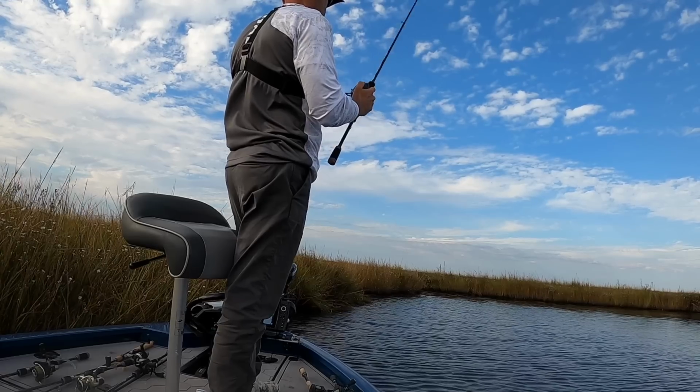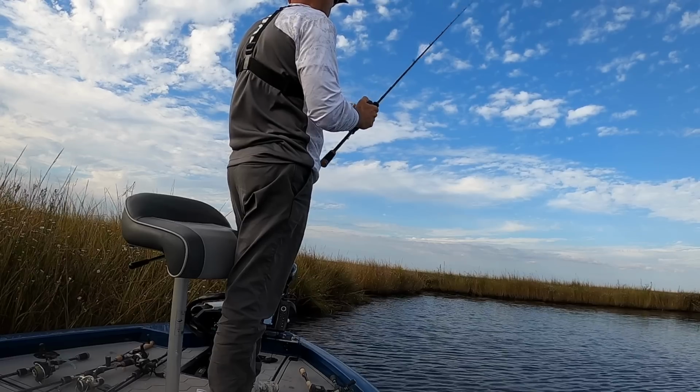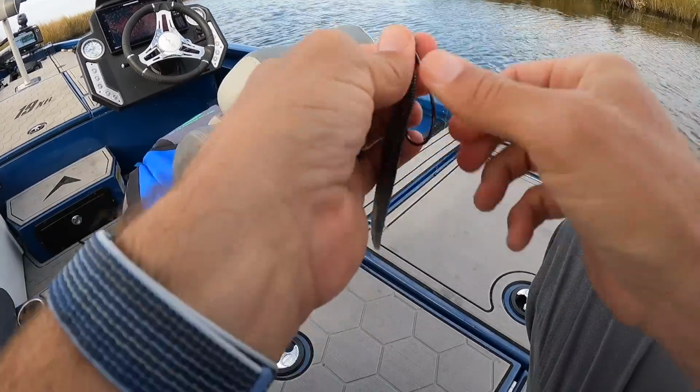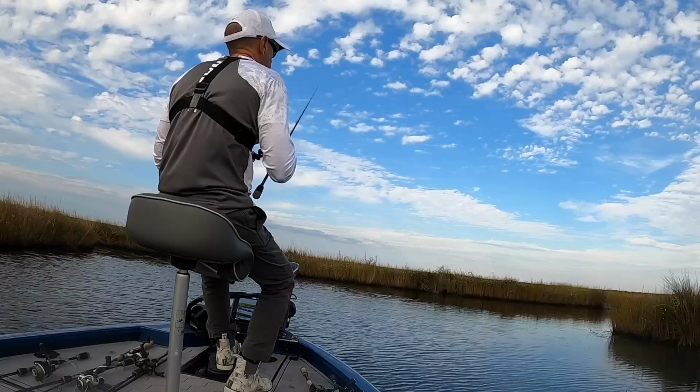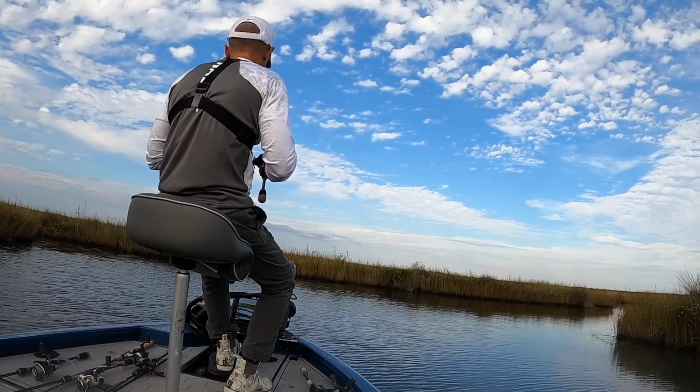Man, I've missed some fish today. Execution's been absolutely crazy bad. Yeah, I don't feel good about this. I'm gonna put a whole bait on. Looks like we fished this little hole out. I'm gonna continue on in this little bayou, see if we can find some other fish.